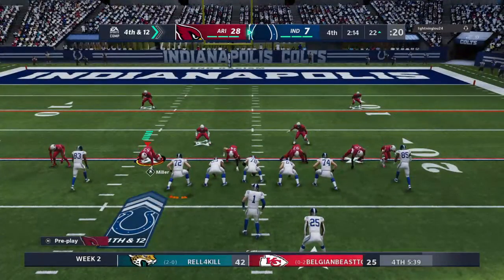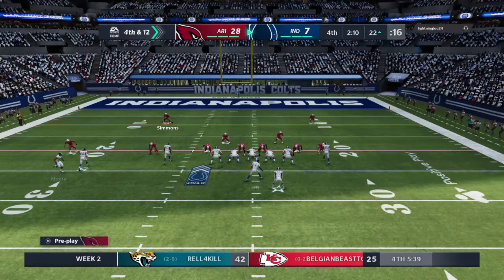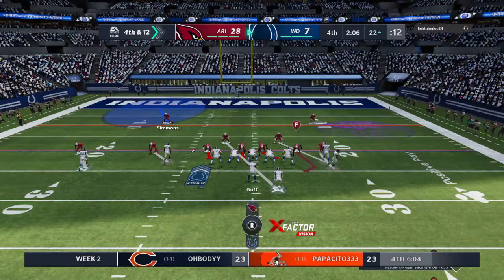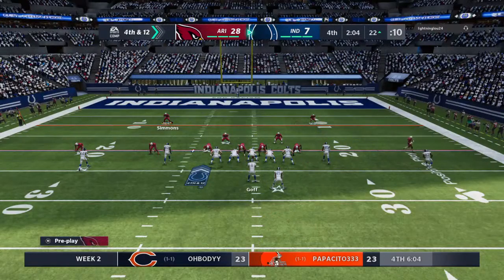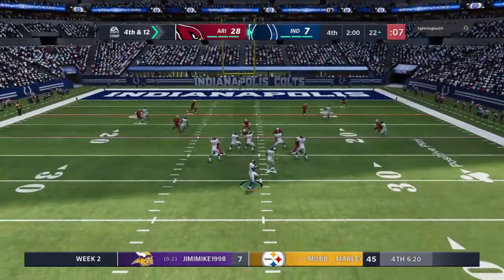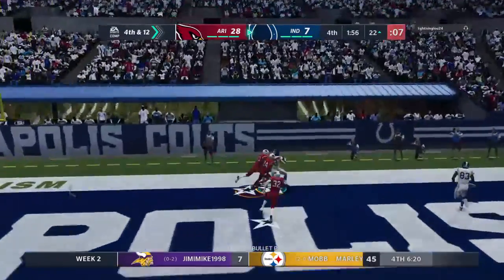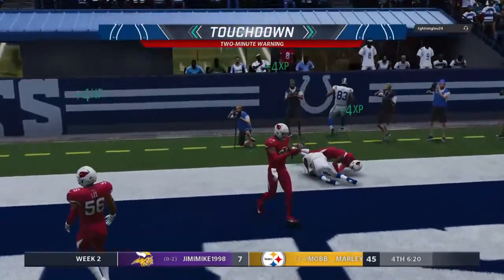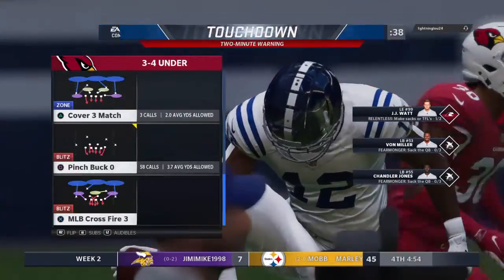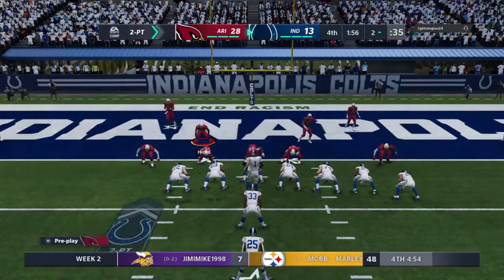All right, they're going to try and keep hope alive here on fourth down. They're going for it. They go ahead and snap it. Goff going for it all. And that is caught. Touchdown, Indianapolis. Chris Godwin there to make the grab. And the Colts are able to cut into this lead.